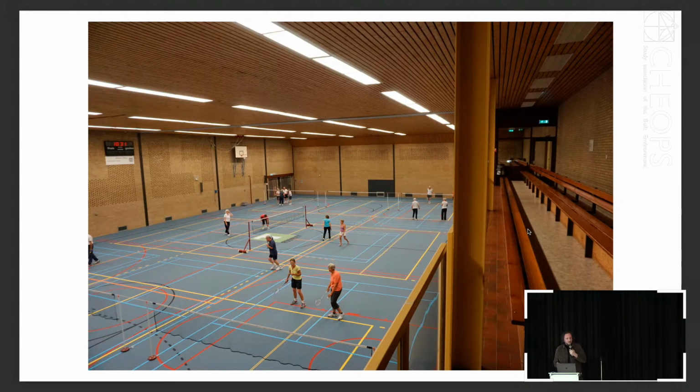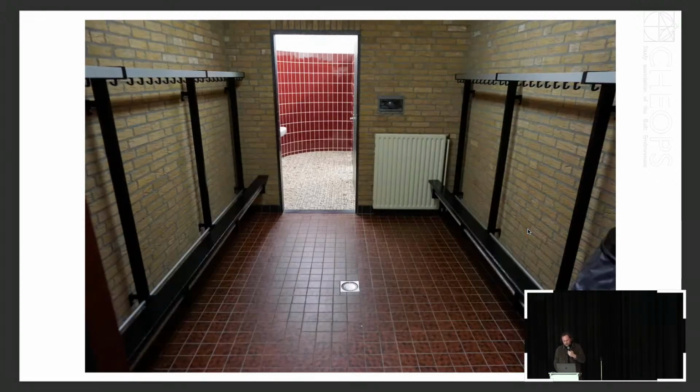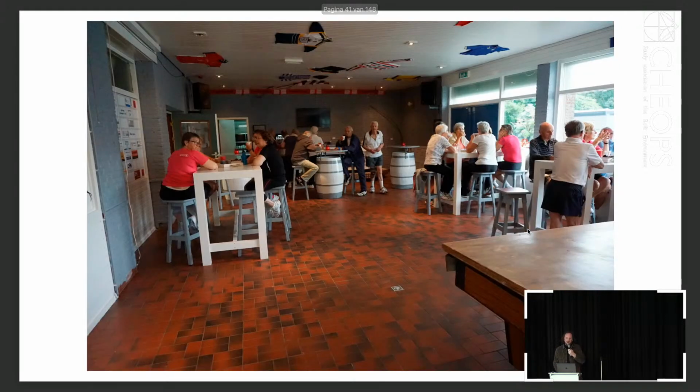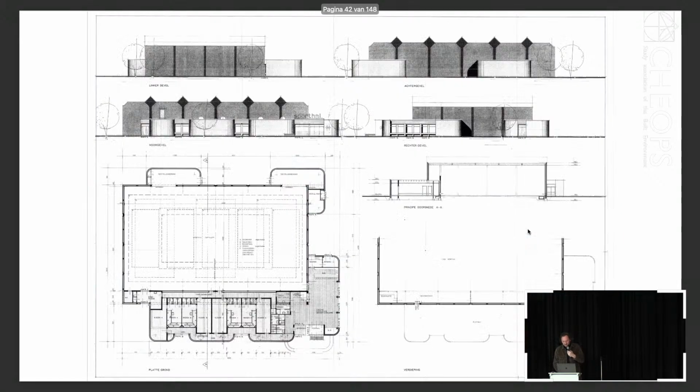Looking at the interior, think like, okay, now what if we wrap this up with straw bales? What are we left with? You see the old dressing rooms, the old hall, the brown color. You can even smell it, you can smell the 70s right back. You see the seniors doing the morning program with badminton or volleyball. This is the cafe. This is not pretty inviting.